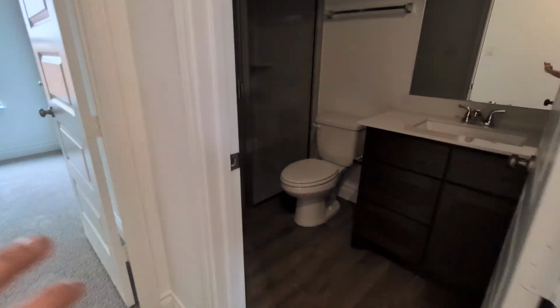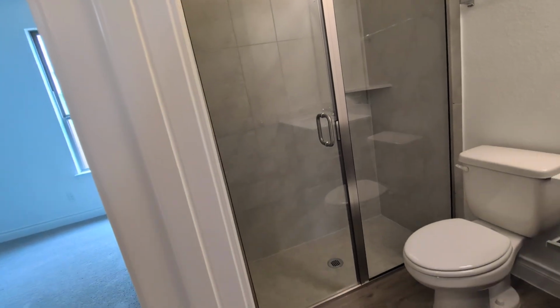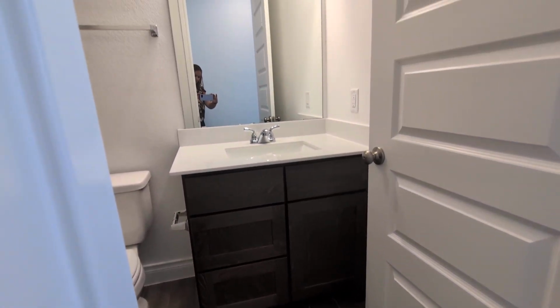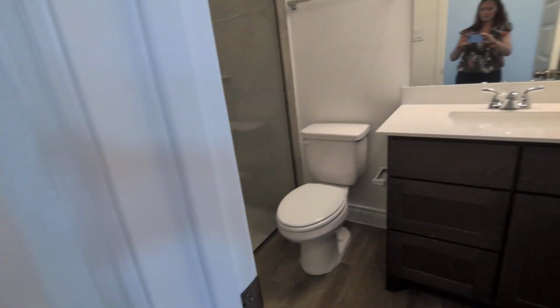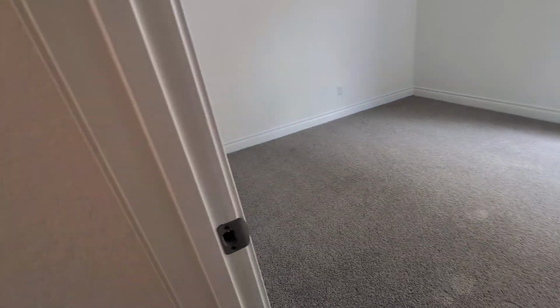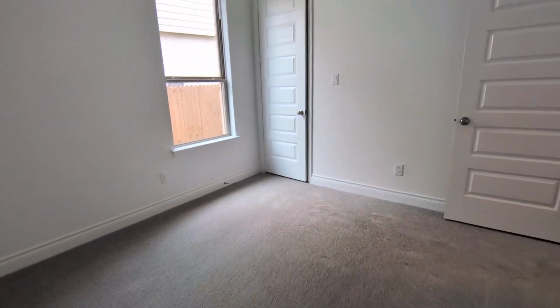Then you've got full 3-piece bath. This one has stand-up shower, toilet, and your vanity. And bedroom. This one looks about the same size as the ones upstairs, maybe a little larger.